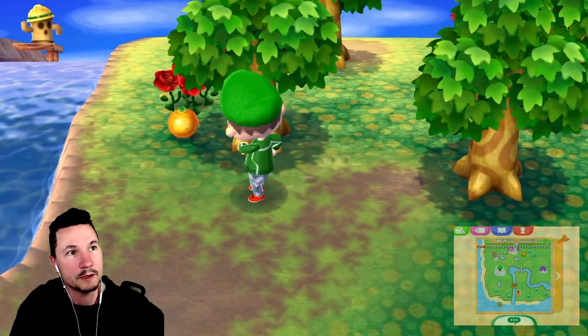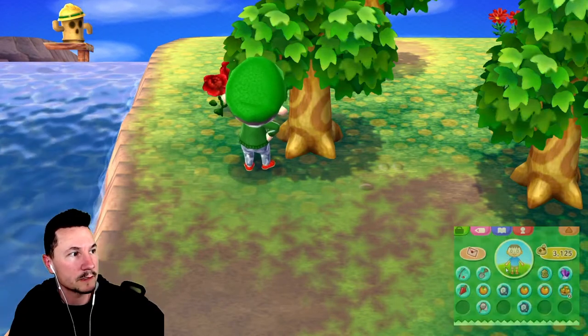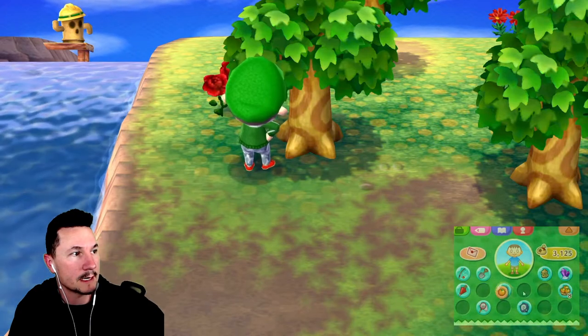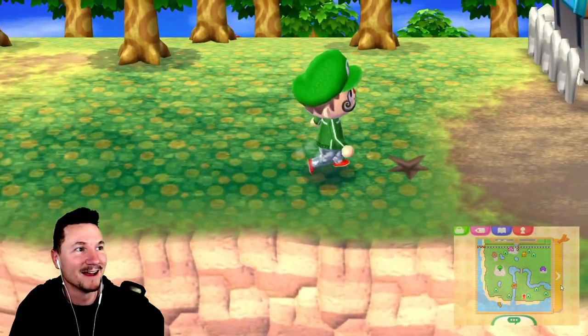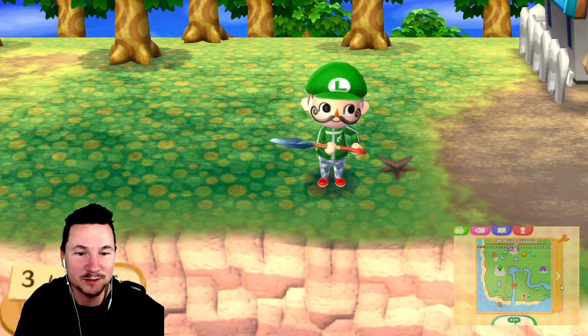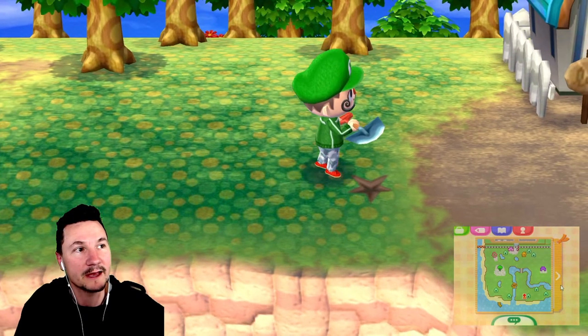Get some more oranges. I'm only going to take two of my inventory slots up on oranges, though, so I can have room for other things. 6, 7, 8. I think I can stack 9, right? Okay. Cool. All right, so we got two more fossils to find. Ha ha. Here we go. Payback, yes. Place those pitfall seeds. You know what? I think I just might do that.